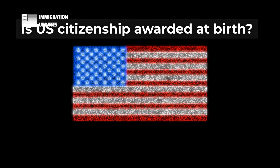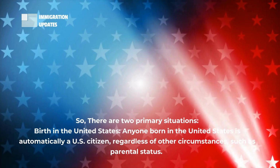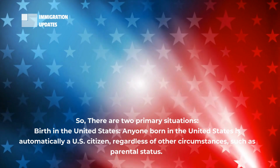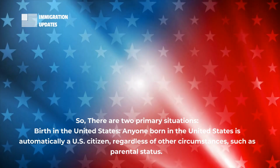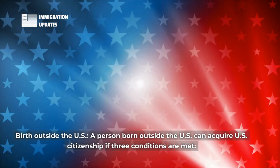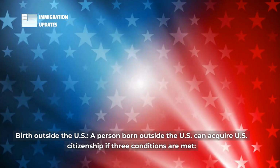Is U.S. citizenship awarded at birth? There are two primary situations. Birth in the United States: anyone born in the United States is automatically a U.S. citizen regardless of other circumstances such as parental status. Birth outside the U.S.: a person born outside the U.S. can acquire U.S. citizenship if 3 conditions are met.